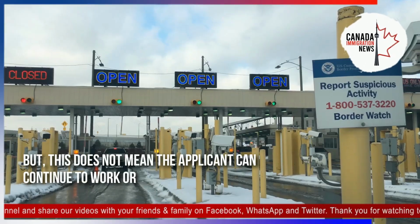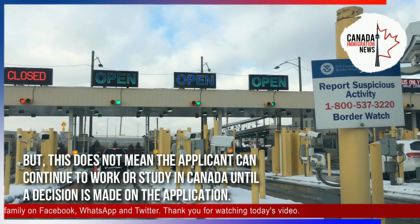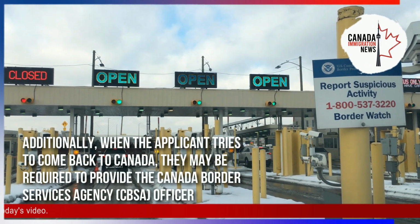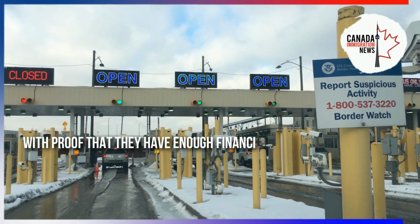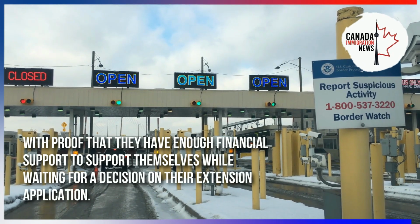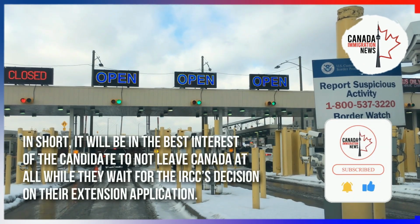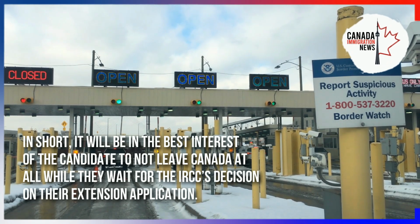But this does not mean the applicant can continue to work or study in Canada until a decision is made on the application. Additionally, when the applicant tries to come back to Canada, they may be required to provide the Canada Border Services Agency officer with proof that they have enough financial support to support themselves while waiting for a decision on the extension application. In short, it will be in the best interest of the candidate to not leave Canada at all while they wait for the IRCC's decision on their extension application.